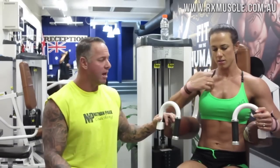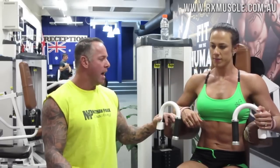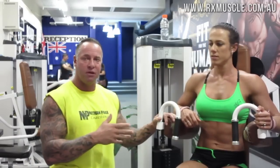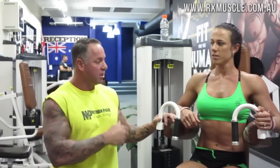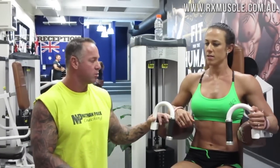Just 3 heads, the anterior, posterior, lateral head. So we use different machines because they'll give you quite a different feel on a few different areas, and depending on what sort of position your back's in, and this particular one here is a very isolated movement, so you'll really hit the lateral head of it as well.